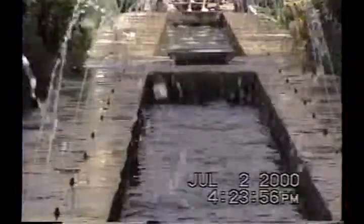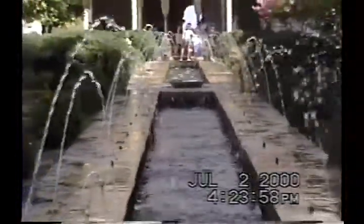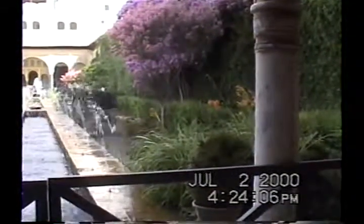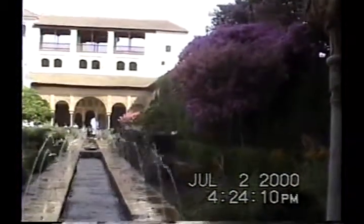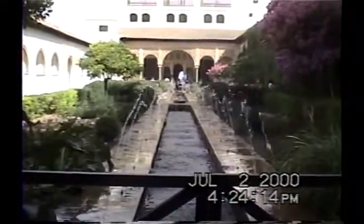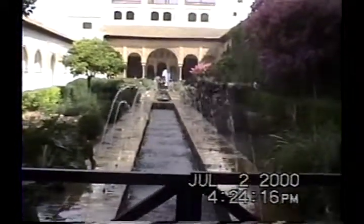And this is the channel, the aqueduct I told you before. The water is collected from the river at the beginning of Sierra Nevada. It comes down into the garden, down to the palace, and then back to the river. Remember, only using the different ground levels of gravity. You see the jet fountain are still working by gravity.